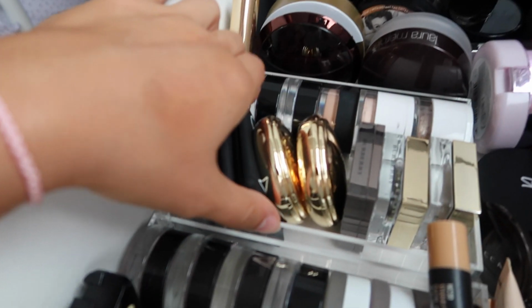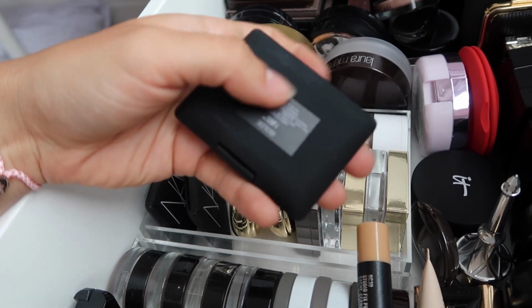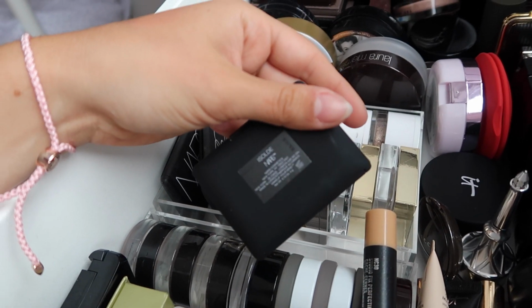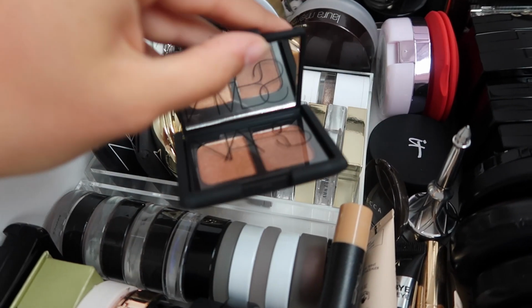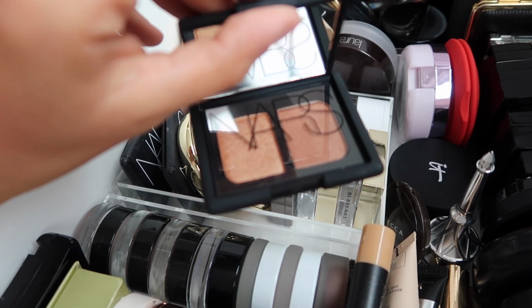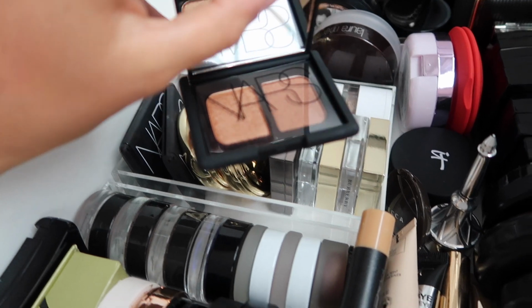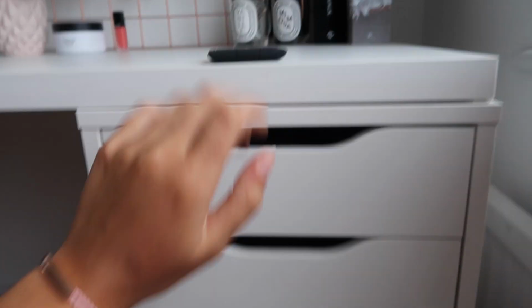Well, let's go through my Nars blushes quickly, because I just love looking at people's Nars blush collections. So we have Isolde, is that how you say it? Never really know. That's actually an eyeshadow quad, which I used to buy for friends' birthdays all the time, and I've never actually owned it, so I'm really excited to own that. I might get that out and put that in my makeup bag.